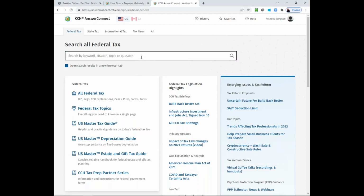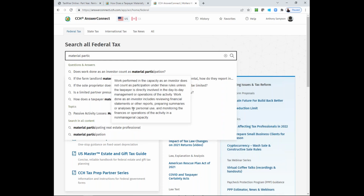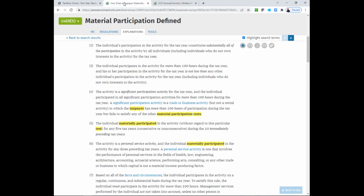where you can start typing material participation, and as I'm typing it, you're literally seeing the answers populate right before your eyes. So looking over here, material participation is defined in section 469(h). I didn't even know that, right? I'd have had to turn to section 469(h) and turn through thousands of pages, until I did the research right here in the digital format.